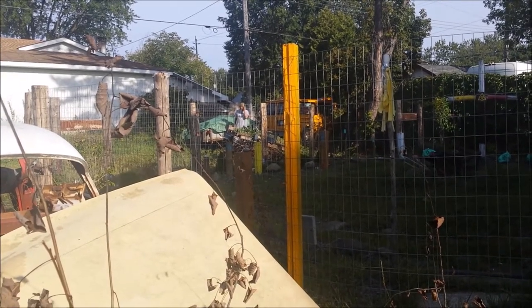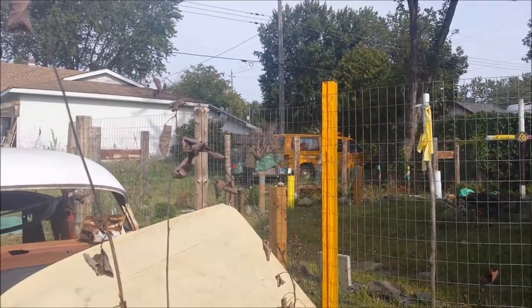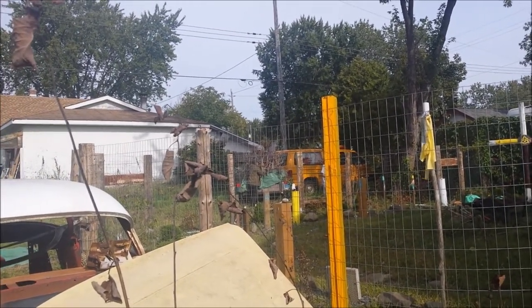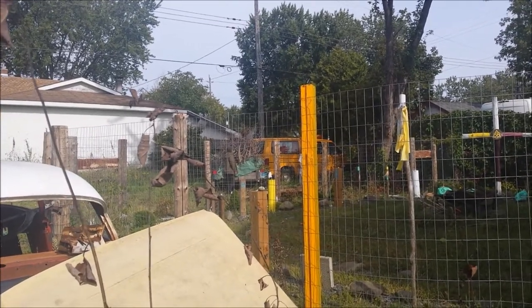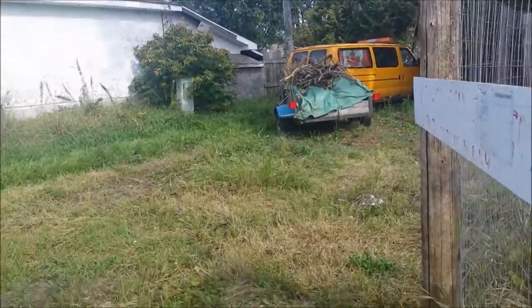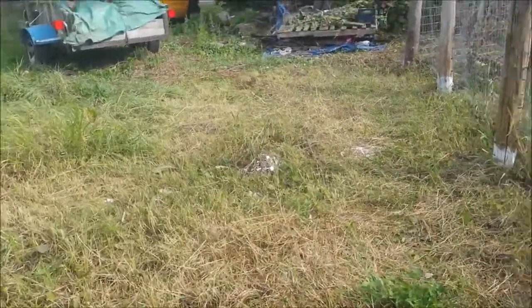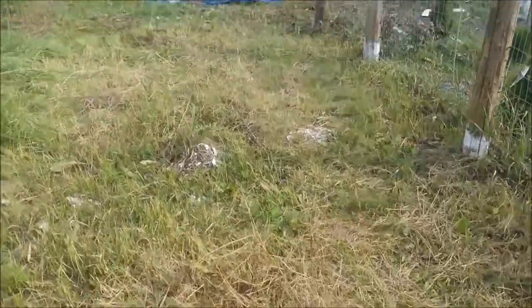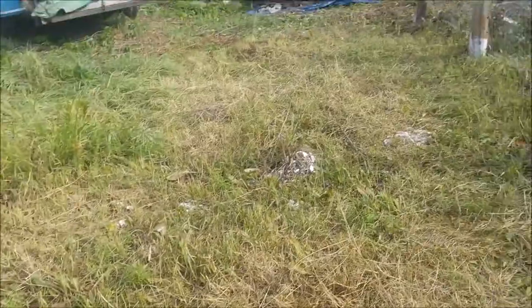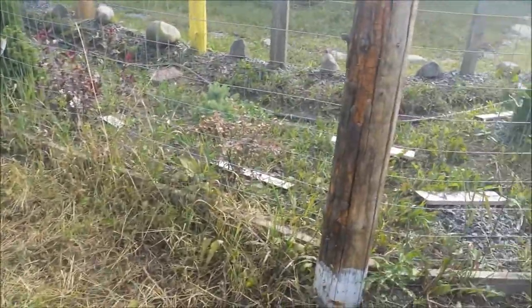There's the boys to move the garbage. They're loading up all the branches and stuff. They're all going bye-bye. Dump truck should be here shortly. So there goes most of it. As you can see, it's all clear and there's just that little bit over there. But there's lots of room for the dump truck, so we're happy. Now we just gotta wait for the dump truck.